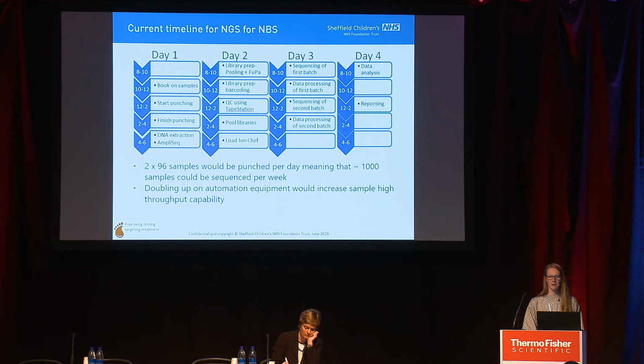So this is the current timeline for our high throughput protocol. On day 1, you can book on the samples, punch them, perform DNA extraction, and start the AmpliSeq library prep. On day 2, you can finish the library prep and do QC using the TapeStation. You can pool the libraries and load the Ion Chef, which will run overnight. So that on day 3, you can sequence 2 chips, one after the other. And this leaves day 4 for data analysis and reporting.